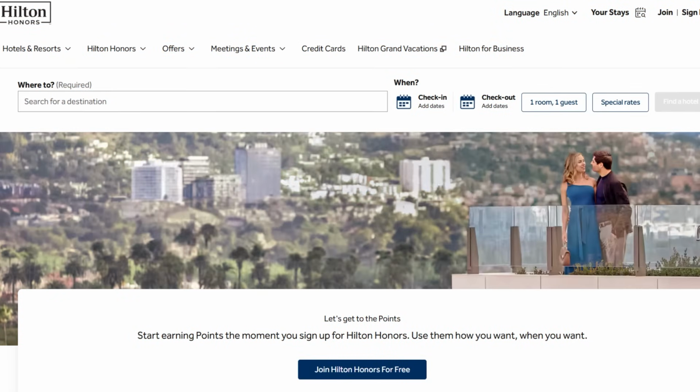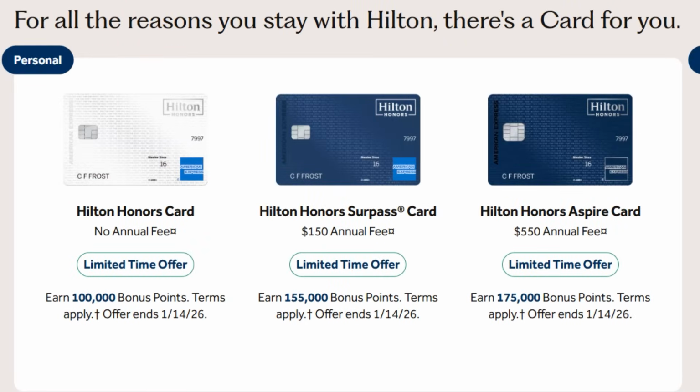Let's start with Hilton Honors. Now, Hilton has 3 credit cards with huge multipliers. On their top level one, there's even the ability to earn up to 34x back with the Hilton Honors Aspire when booking Hilton properties.